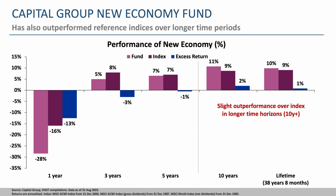This fund has underperformed the MSCI ACWI index over the past 5 years, but has slightly outperformed its reference indices over a longer time period. This fund has an expense ratio of 1.65% and is available in 3 accumulation share classes in Sing Dollars, US Dollars, and Sing Dollar hedged.